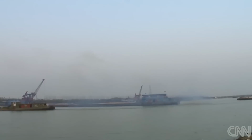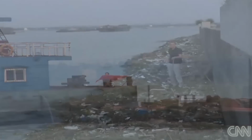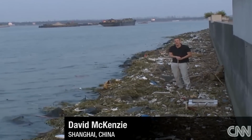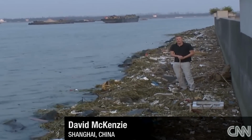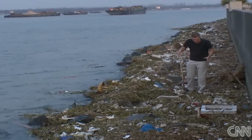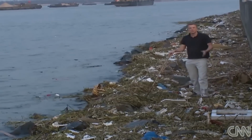This is the Huangpu River, which leads into Shanghai. It's a busy shipping lane, but it's also one of the main sources of water for some 23 million residents of the city in China. And those residents have been very nervous in recent days. I'm standing on just a pile of junk and trash next to the river. There's always pollution problems here now.